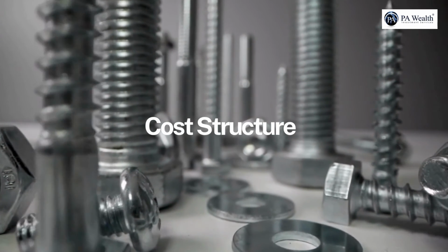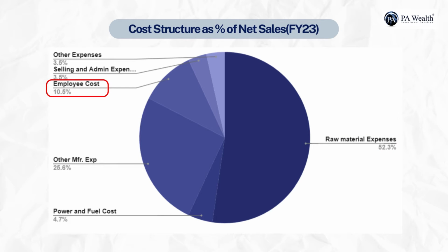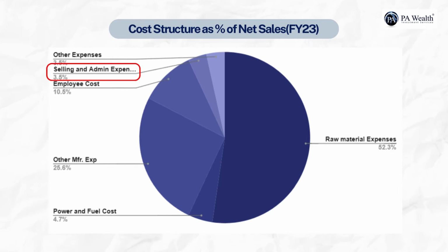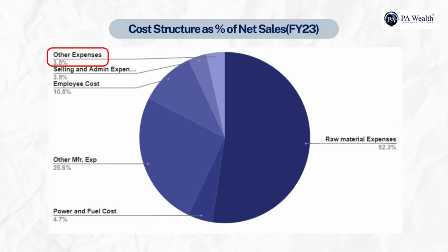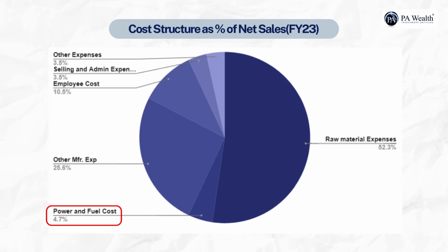Let's take a look at the cost structure of Sundram Fasteners. Raw material expenses are the largest component of Sundram Fasteners Limited's cost structure, accounting for 45% of the total costs in the financial year 2023. Employee cost accounts for 9% of total costs. Selling and administrative expenses account for 3% of total costs. Other expenses account for 3% of total costs. Other manufacturing expenses account for 22% of total costs. Power and fuel costs account for 4% of total costs.